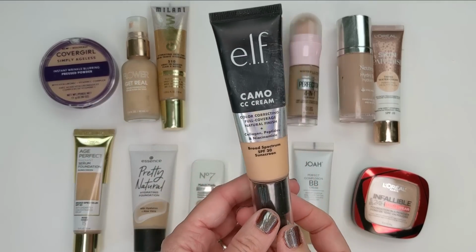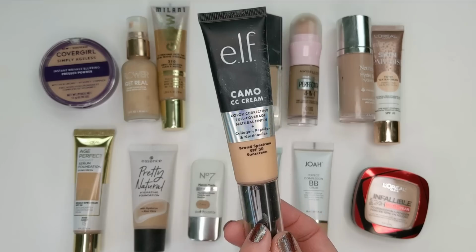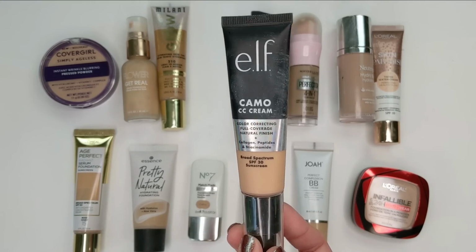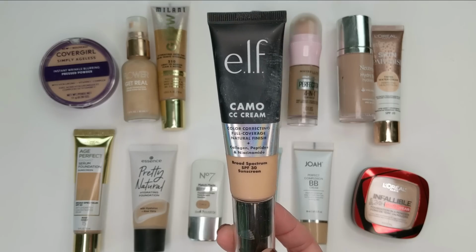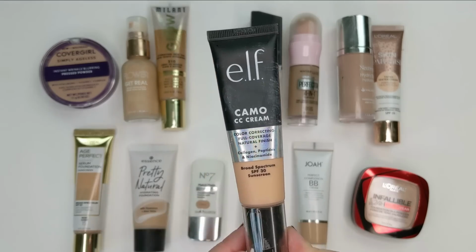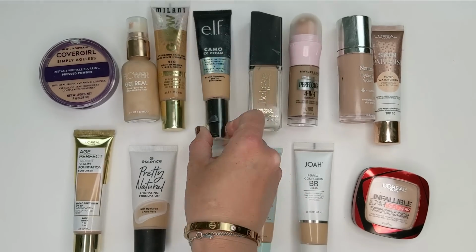Next we have the e.l.f. Camo CC Cream. This one is really nice. I feel like it's a good dupe for the IT Cosmetics one, but I really like this one even better because it doesn't have that sheen to it that the IT Cosmetics has. It's really nice coverage. It doesn't look dry on me either.